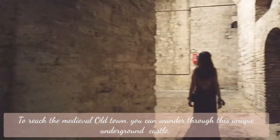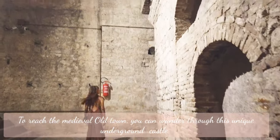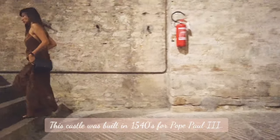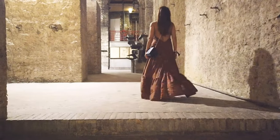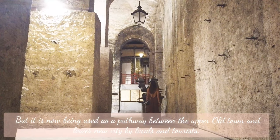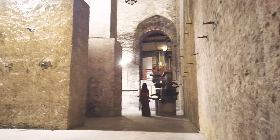To reach the medieval old town, you can wander through this unique underground castle. This castle was built in the 1540s for Pope Paul III, but it is now being used as a pathway between the upper Old Town and lower New City by locals and tourists.